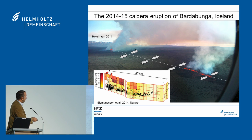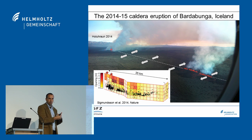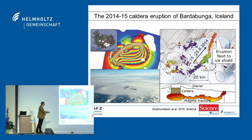Here, just for scale, these two red stars are the two eruptions. We are looking at the profile, and here we calculate how much at this profile a crack was opening, and the opening was up to 6 meters in places. But the interesting thing, which was also published in Nature, was that the crack was much larger than what you see here. It was continuing for over 30, 35 kilometers. And where did it come from? It came from this guy here.